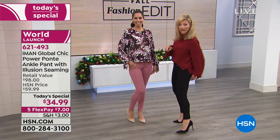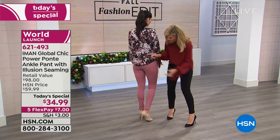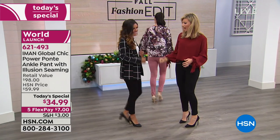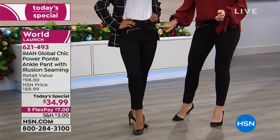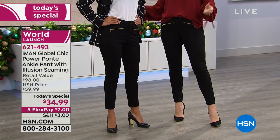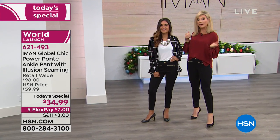And then when she turns around the back, look at this line. This seam goes all the way from the top of the waist, all the way down, giving you that nice long, lean illusion look. So that's the deep blush here. And then Paola's wearing this in the classic black, like I am, with the beautiful gold hardware. We're gonna be talking about the blazer coming up as well. It's a stunning pant. And now she's wearing this in the size 2 petite. I'm in the size 4 regular.